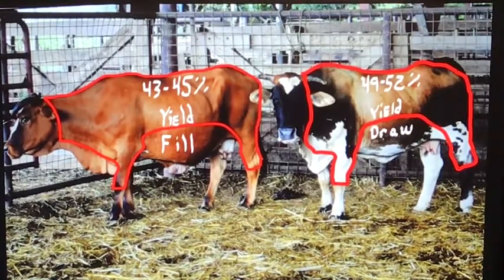The cow on the left comes in a little bit fuller, a little bit wastier. She doesn't have quite the leg, and her shoulder up in the front isn't as meaty. So she's going to be deemed less valuable than the cow on the right. The cow on the right may have brought 70 cents a pound, the cow on the left probably about 62 to 63. She's going to do about 43 to 45%, and the cow on the right is going to do about 49 to 52.